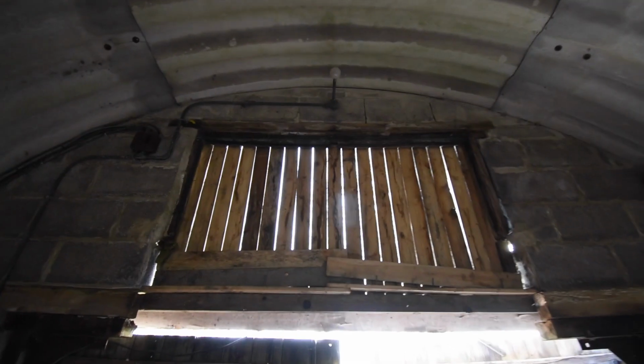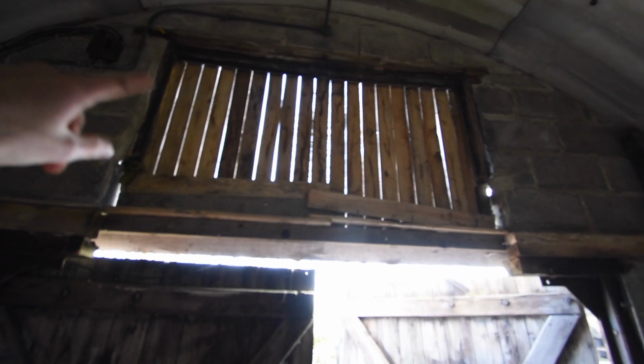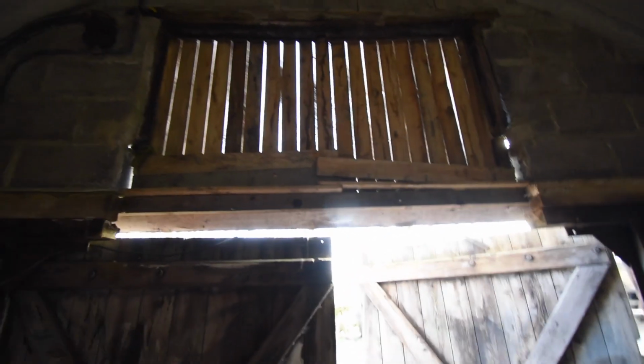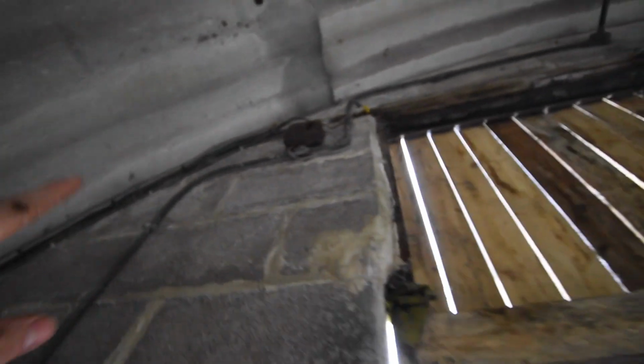Way back in the day, that used to be windows, but they fell out, so my granddad replaced them with these wooden beams, which is nice because it lets the air through. It also still lets a bit of light through, but it doesn't get wet, which is quite impressive considering how big the gaps are. Look at how rusty the light switch has gone, and all the old lighting and stuff.